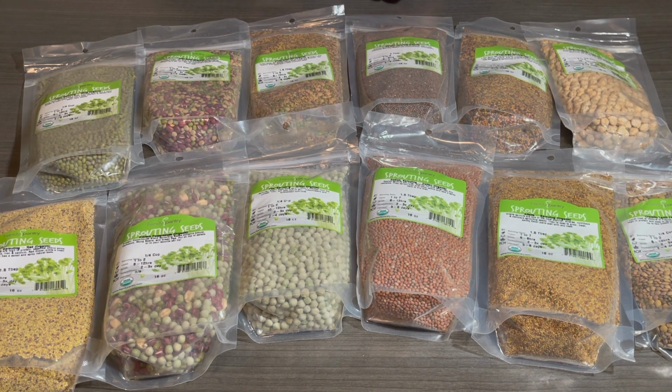So if you know, like I know, when you go to the grocery store, you can spend a small fortune on sprouts, but you can do it yourself. DIY it, okay? Do it yourself at home and save some money.